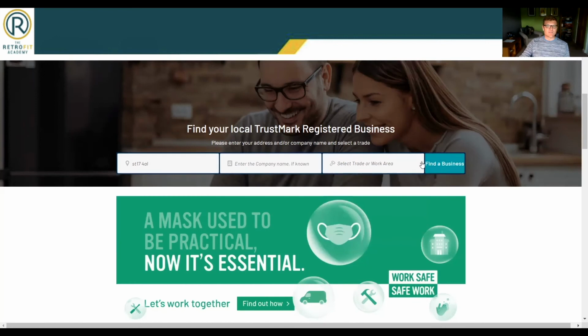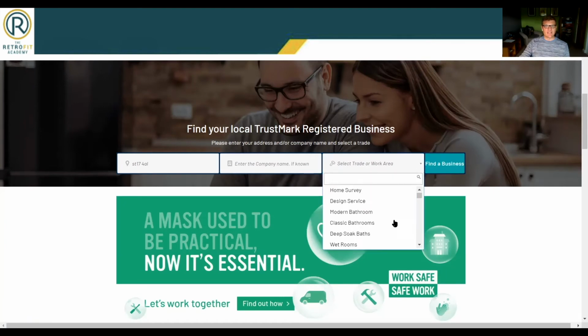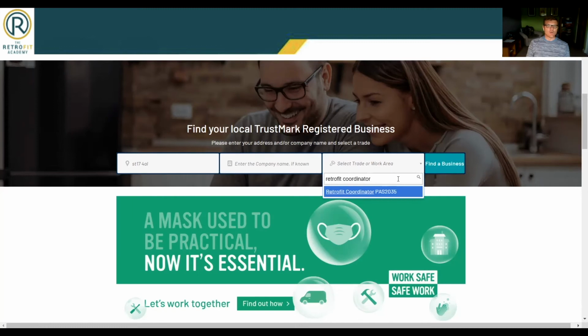So I'm here at the Trustmark website, and this is where a lot of the government advice services, the Simple Energy Advice service, is going to direct people to find contact details. Now, if I put in here retrofit coordinators, you need to make sure that your business is listed on the Trustmark website, if indeed you are registered with one of those Trustmark providers. You'd be listed on here as either an installer, a retrofit coordinator, or a retrofit assessor.